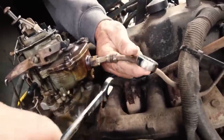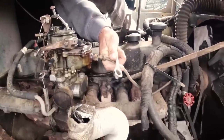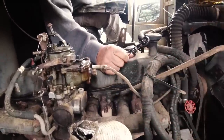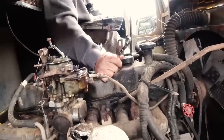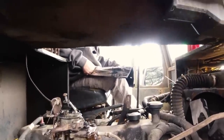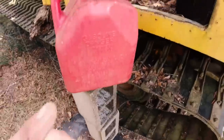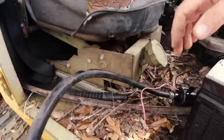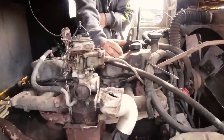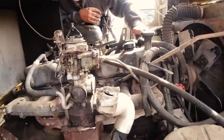No fuel. There's no fuel coming in there. Let me put something in here. Is that the only place it gets fuel? Oh, put fuel in there? Yeah. All right, let me show you the contraption we got set up here. Got the makeshift fuel can, got a battery, and now we're gonna see if we can get the fuel up to this point right here. Is your pump any good? Should be.